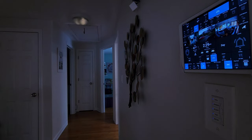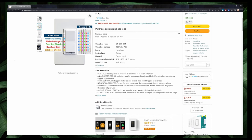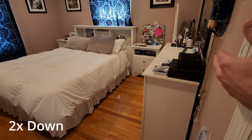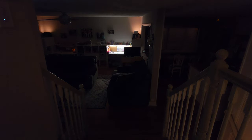HomeSeer also makes an RGB scene controller that I loved with WebCoRE. I am still restoring operation, though, of the 7 LEDs that I used to use to track motion, doors open, and other statuses. But in my bedroom, it provides a quick way to switch on my sound machine, bed bias, or the entire house off. I can do this off my iPad mini on the wall next to it, but sometimes I leave this by the bed.